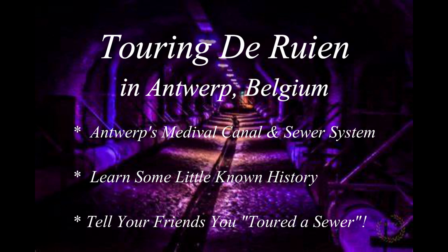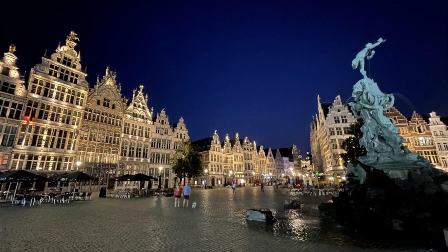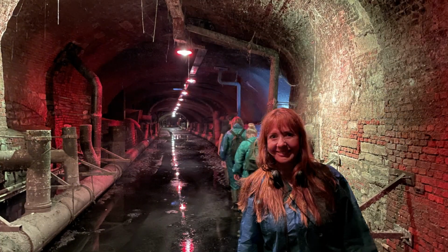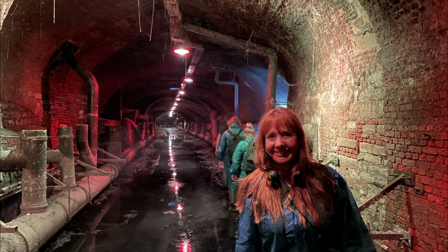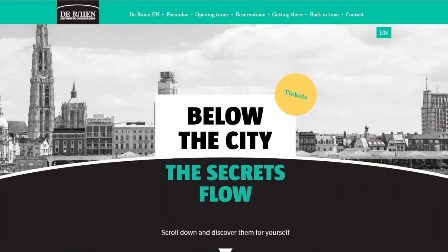Ruien. What is it? Well, it's basically a tour of the original canal and sewer system of medieval Antwerp. Many people have seen the beautiful things Antwerp has to offer above ground, but how many people have seen what it has to offer underground? That's this tour, De Ruien. The secrets below the city.